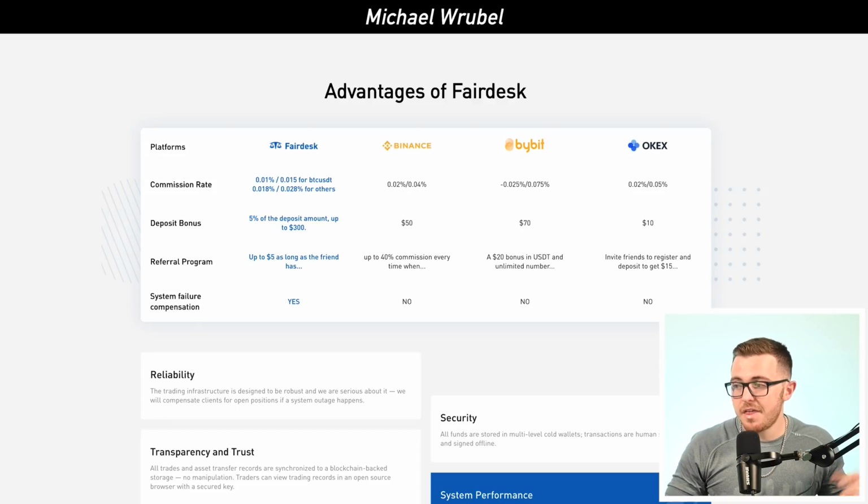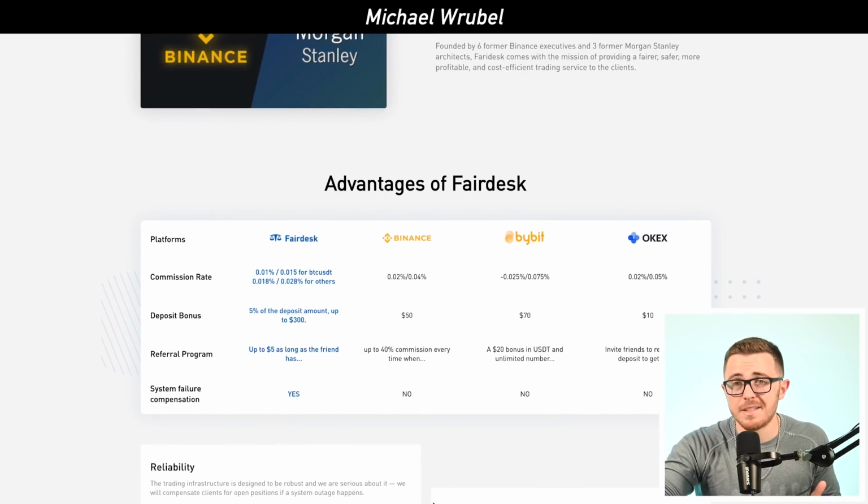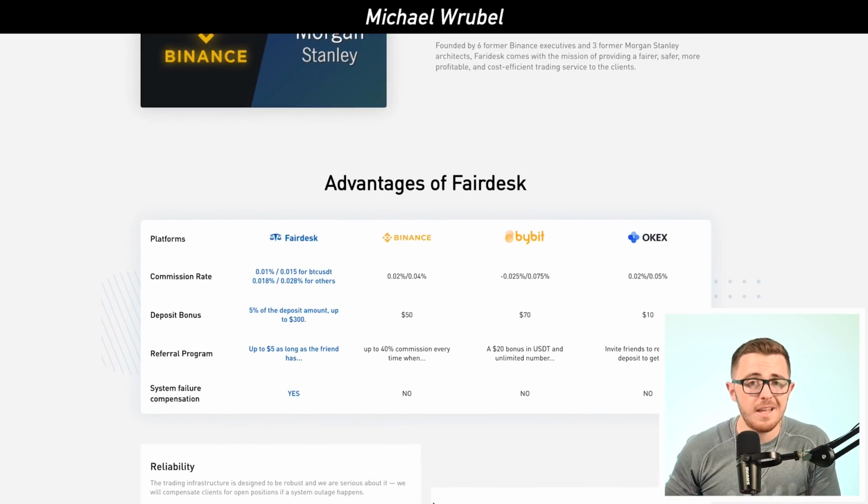So anyways, that's what's going on with Fairdesk, how to use it step by step, what it does, the team, how to go about buying, selling, depositing money, and very easy to use, has lower fees, lower commission rates than other platforms. You can maximize leverage using this and really take advantage of the money you have. And that's what's important with crypto. Using whatever money you have to maximize your investment with leverage, you're able to do that. So that's what's going on.